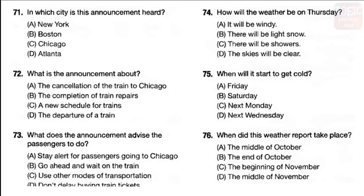For passengers going to Atlanta, we recommend that you stay alert for the possibility of a delay in your departure time. But please purchase your tickets now so you will not lose your seat to the other passengers who are coming later.